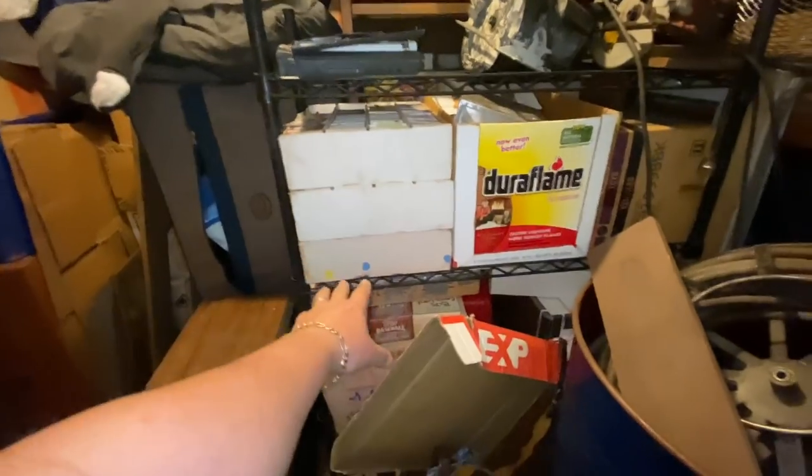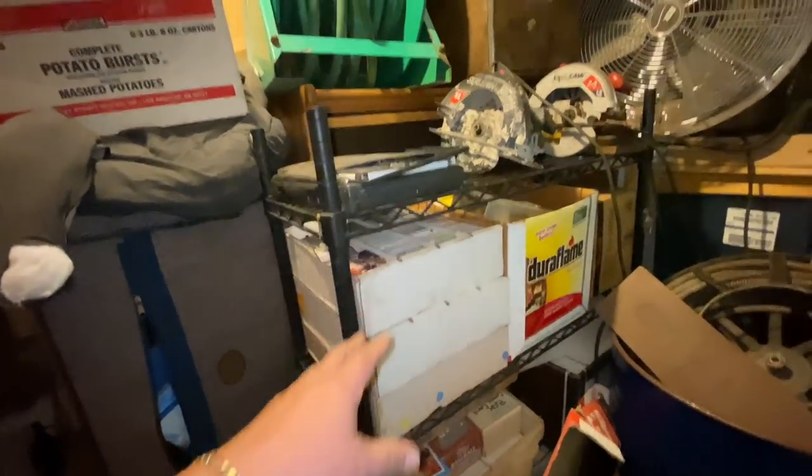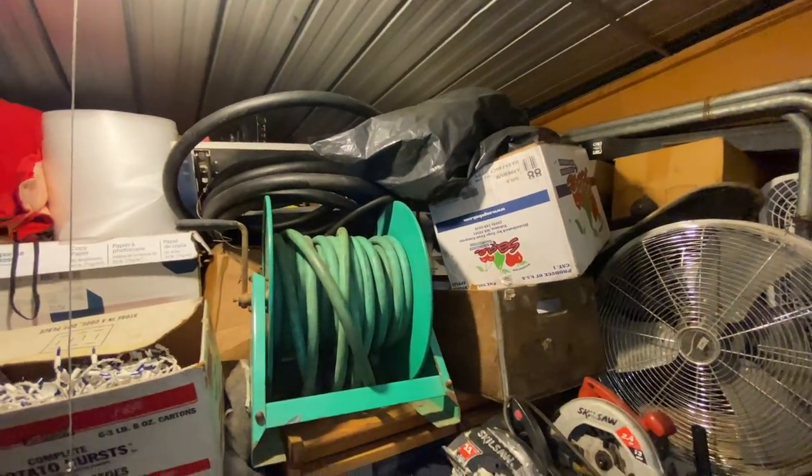Well, basically, I looked at this and said, okay, the guy collects baseball cards, obviously, right? It's a whole shelf dedicated to the baseball cards. If he collects baseball cards, that makes him a collector. What else does he collect? Who knows? We're going to have to look around and find out.